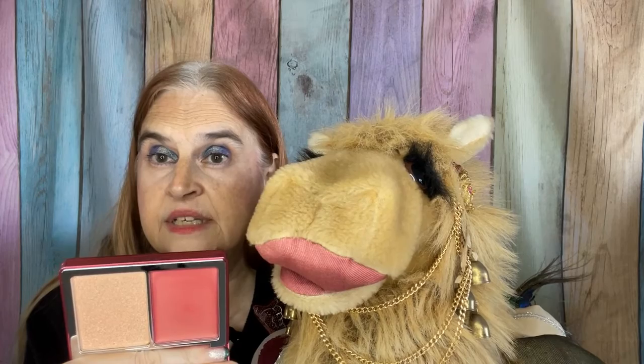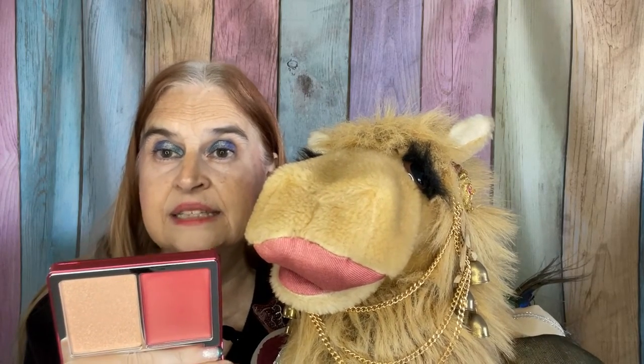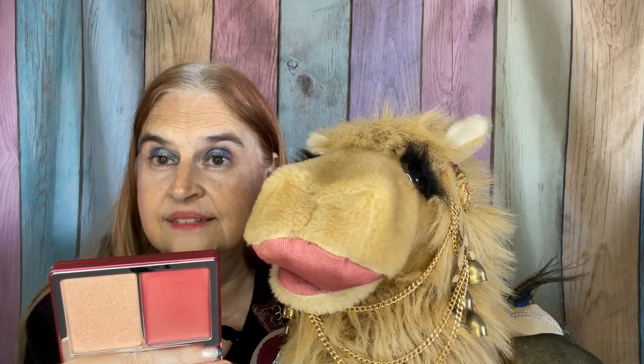From Natasha Denona, we have a highlighter and a blush. And these are in the shades Glow and Glow Universal. And I'm excited to add these to my collection. I'm trying to finish up some products that I have, so I'm not going to dig into them today, but they definitely look like a nice complement to my skin tone. And they look like they will be soft and creamy. I like her products. I do too.